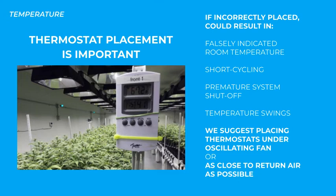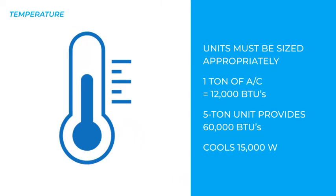For these reasons, in an ideal room, rather than placing thermostats in the center where it's uncertain how much air is moving, we suggest under an oscillating fan or as close to the return air as possible, since that's going to read what's actually coming back to the system. That way, in a nicely balanced area where everything has been engineered correctly, the controller is operating off the system's accurate temperature reading. In terms of air conditioning, in order to run within a temperature of 70 to 80 Fahrenheit, a couple factors must be established.